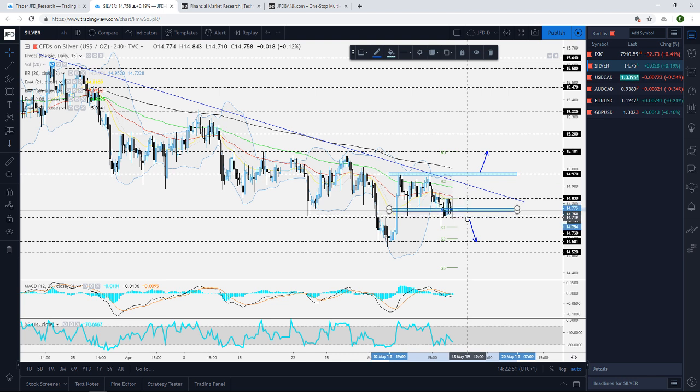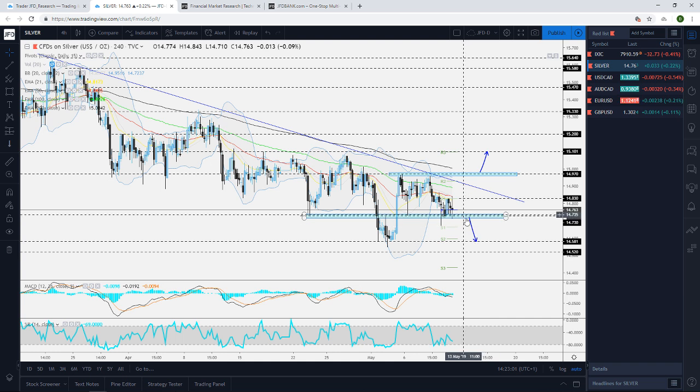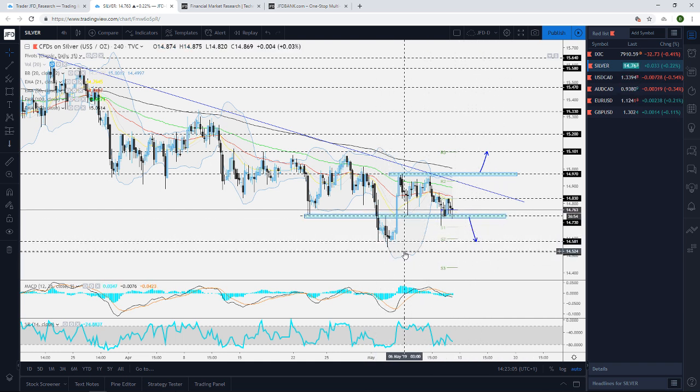And in terms of the downside, for now this is the level for us to watch, around the 14.73, and even then if we see a break below that, we're still not going to drag it too much to the downside, just up until the 14.58 level. So keep your eyes on that one.